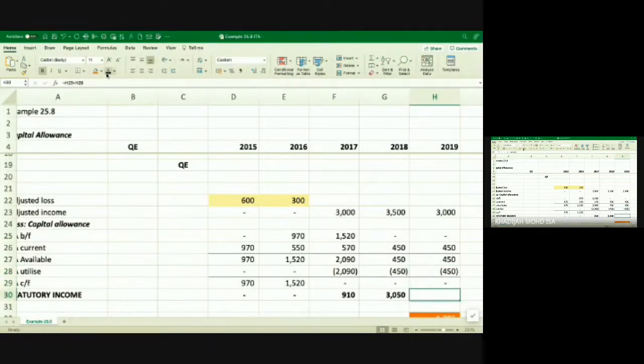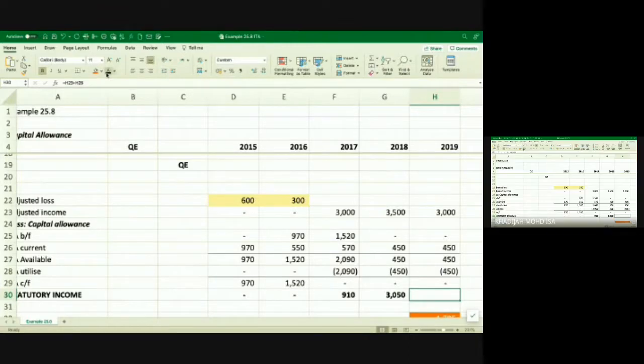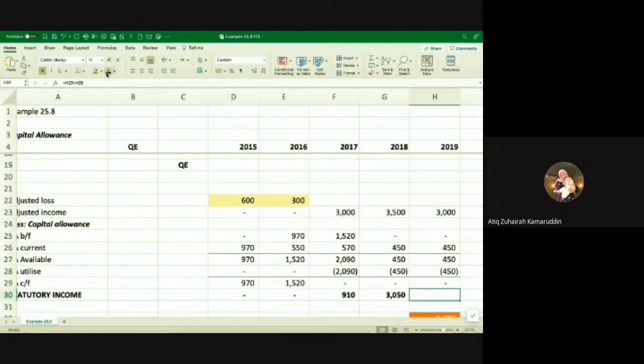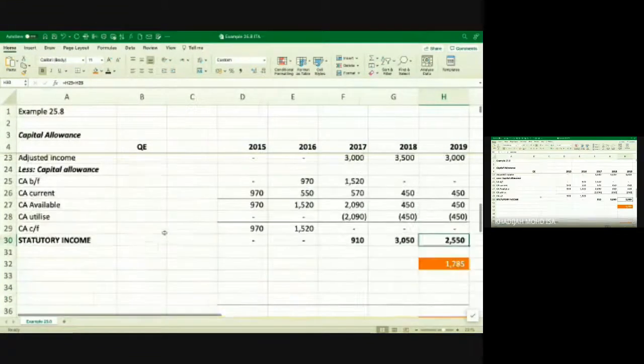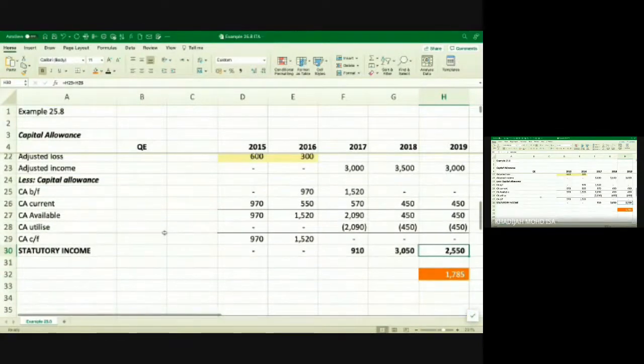But what would be your statutory income? 3,000 minus 450 means that you have a statutory income of 3050. Again, what will be your SI? 2550. 2550. 3000 minus 450. You jangan buat silap macam tu. Right? Saja je nanti. Okay.